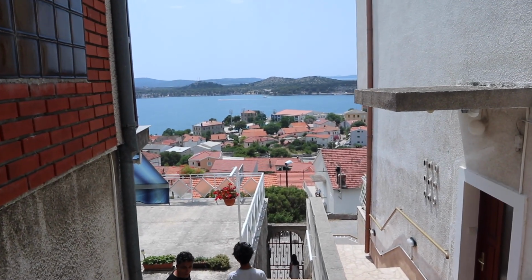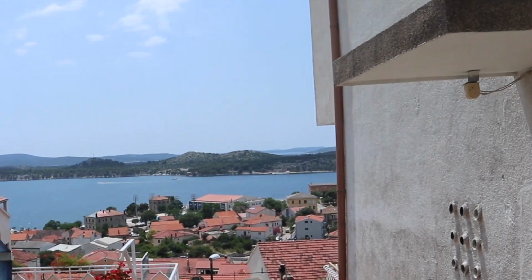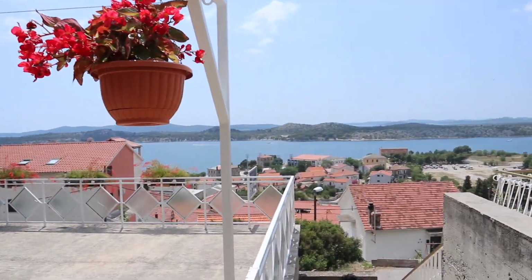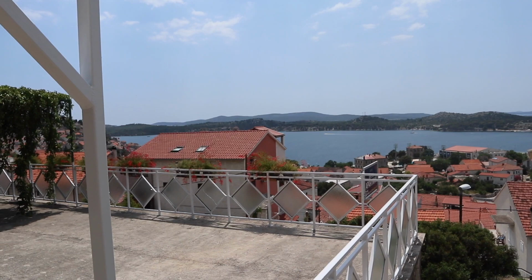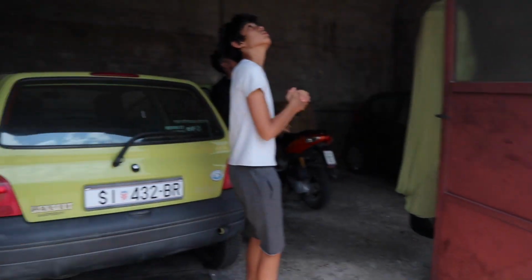Second day in Šibenik. Look at our view from our apartment. Here's a garage that they gave us to use.